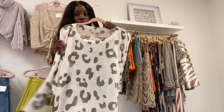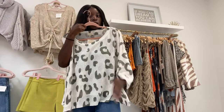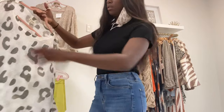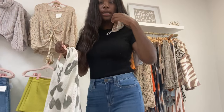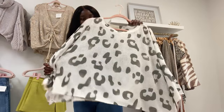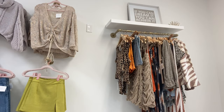So this is another cute little lightweight sweater that we have. This one's really cute. I got this for people that don't like tight fitted stuff, because we have a lot of that. So I try to mix it up a little bit for those people that like flowy, loose stuff and the oversized fits.